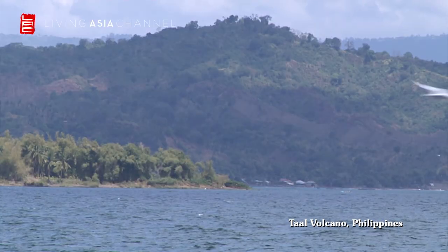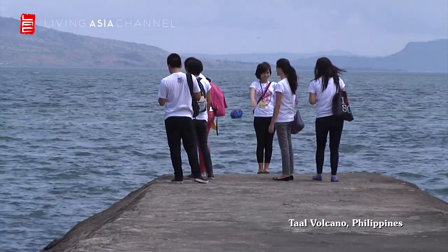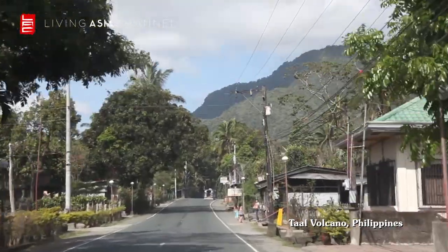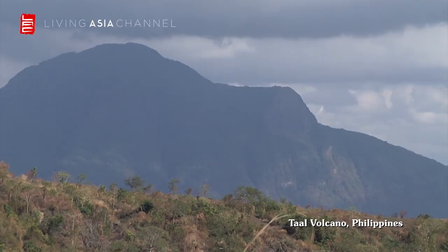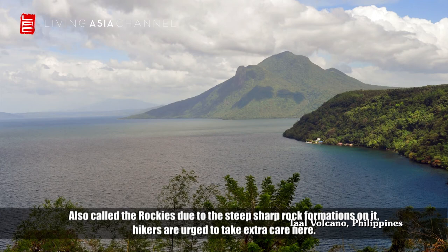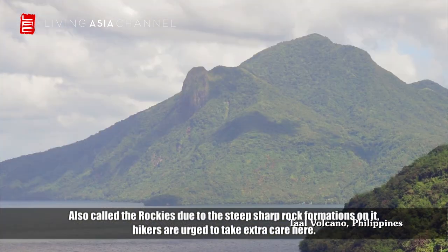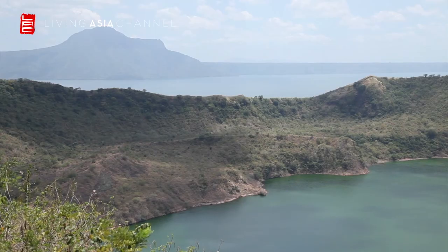For those seeking more activities, the Taal Volcano Protected Landscape won't fail to disappoint. Mount Makulot or Makulod at Cuenca is an exceptional climb for adventurers. At 930 meters above sea level, it's the second highest point in the province and offers a view of the lake unlike any.